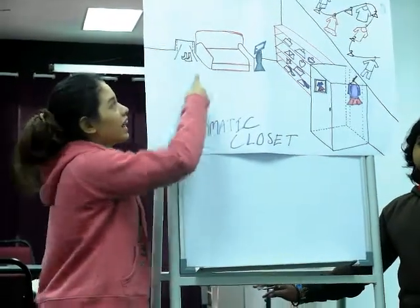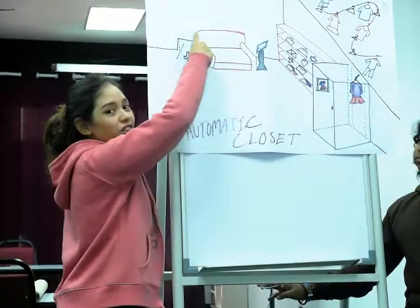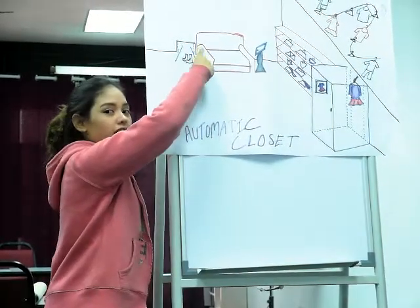If there's no electricity, does it work? If there's a power cut, yes, there is electricity saved. There's something to save electricity for emergency. Okay, so this is a pop-up, what you want, you pick your shoes. And behind this wall is every shoe that you have.